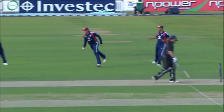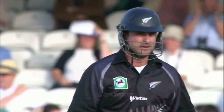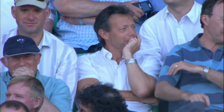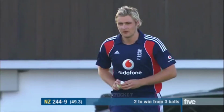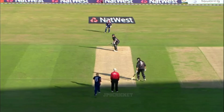Played. Here they come, the vultures, closing for the kill. 3 balls left. New Zealand are still 1 behind England. A single for the tie. 2 runs for the win as far as New Zealand are concerned. 1 wicket for England to take. And those that have stayed till the death have got a classic one-day finish. Here we go. 3 balls.